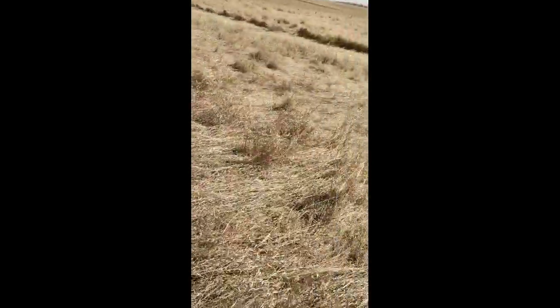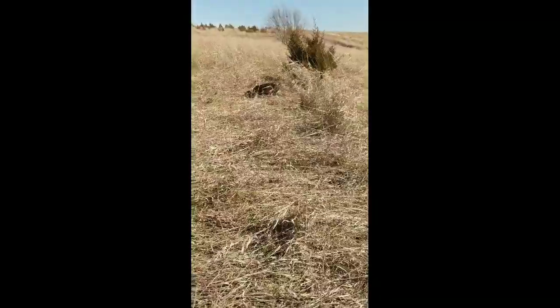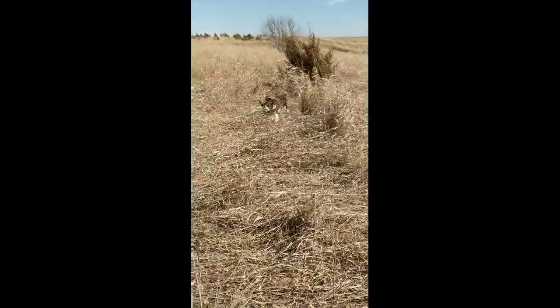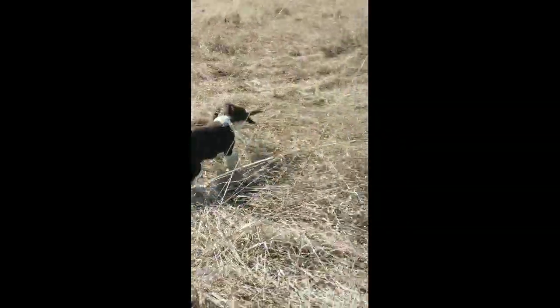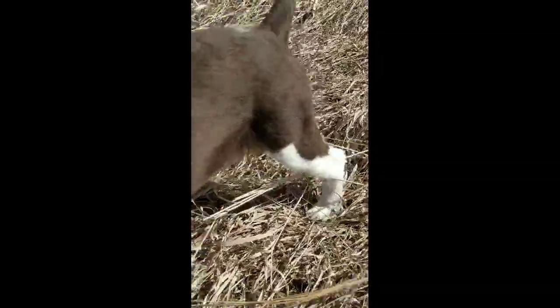Fetch! Oh, good girl! What'd you find? Oh, that's a good Yeti! Come! Come here! Yeti, come! Fetch! Bring her! Oh, good girl! What'd you find? Come here! Good girl!